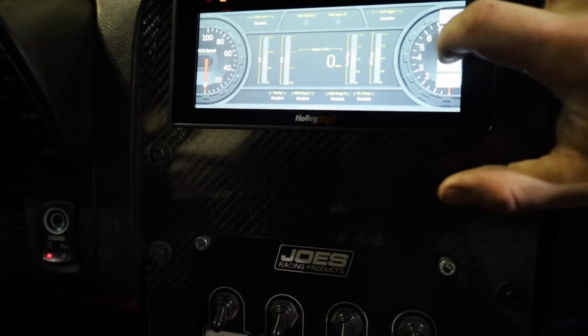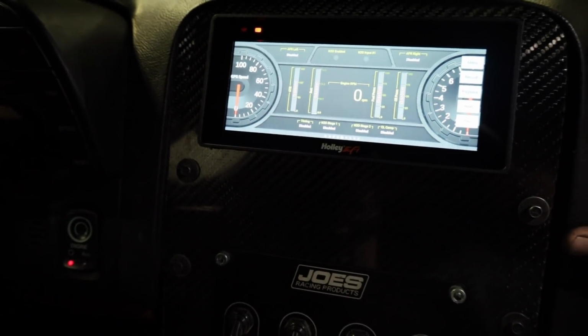Wow. I've never actually gotten to mess with one of these, but it looks pretty nice. I'm very, very excited. I'm pleased with the way this turned out. So I'm gonna see if we can get the rest of this stuff lined out and get this thing cranked up for the first time on Holley.